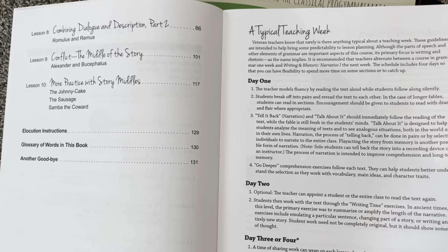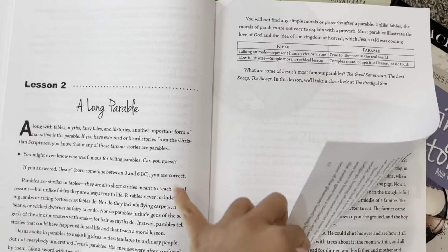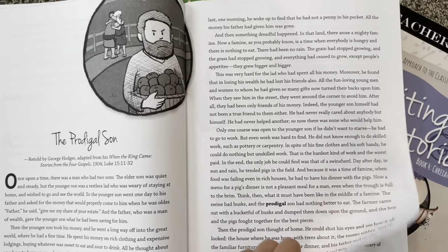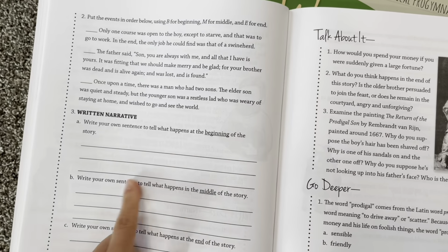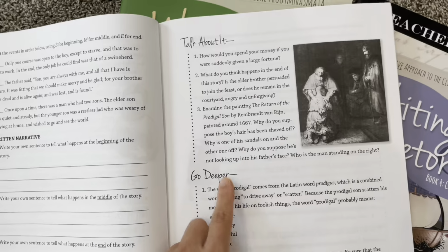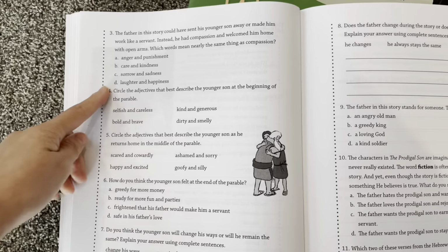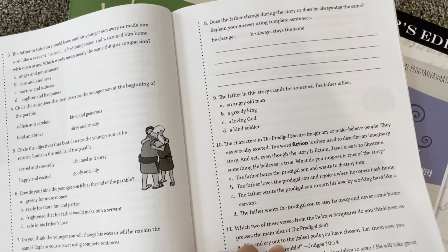Each lesson has a focus, but it starts with the text explaining what a parable is. This lesson is the Prodigal Son, and then it asks for narration and written narration. Write one sentence for the beginning, middle, and end of the story, some questions to discuss, and then more exercises for comprehension and for vocabulary.